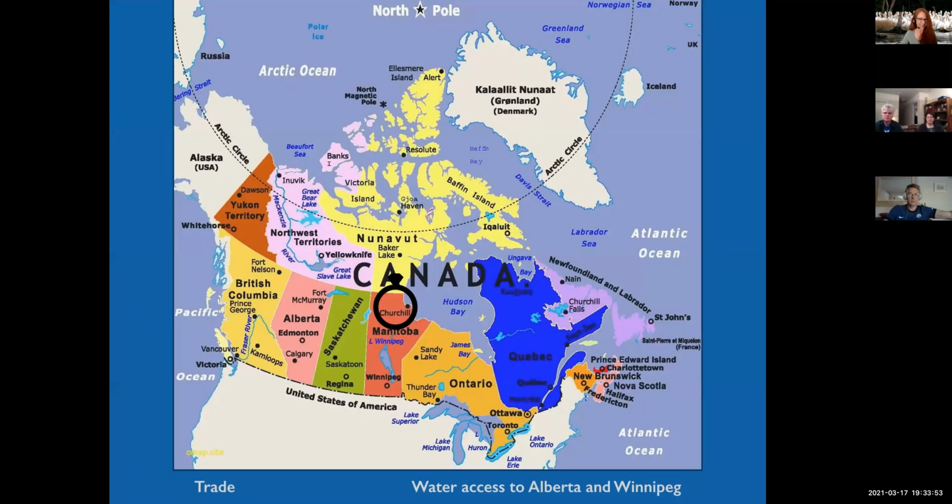Hudson Bay is bordered by 4 Canadian provinces, and the town of Churchill, as you can see, sits on the far western side of the bay. Trade has always been a key to the development of this region, going back thousands of years. The reason is one can proceed directly by water as far south as Winnipeg and as far west as northern Alberta.